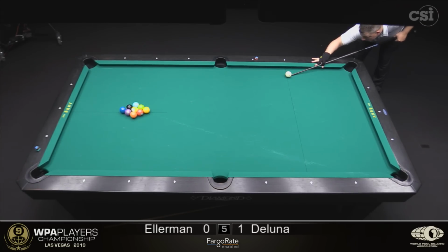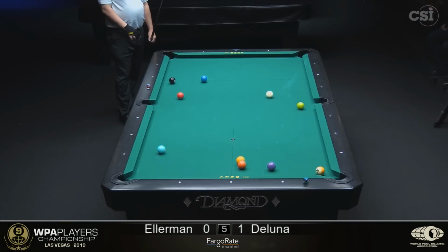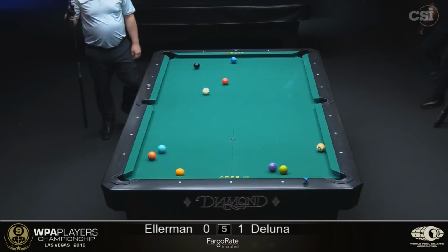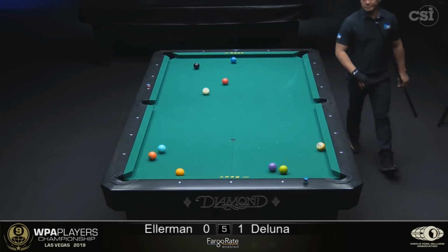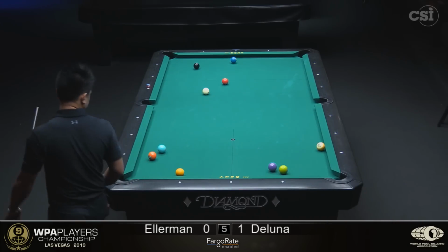You got right-handed power versus left-handed power. I think they're both left-handers. Yeah, you're right, I'm sorry. One's breaking from the right side of the table. I didn't get a chance to correct myself in time. I apologize. I've got a right side breaker and a left side breaker. My apologies, folks.